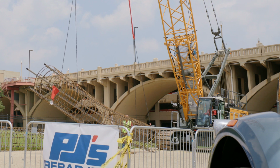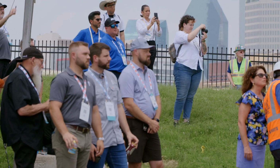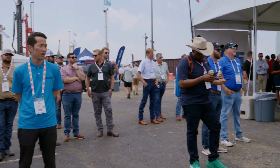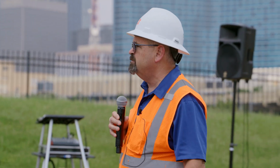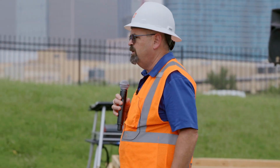So while they do the swap over the rigging, the first thing I'd like to say is thank you to PJs. They tied these cages, brought them all the way from California for us. I'd also like to thank LeBear for the donation of the crane. Couldn't do it without any of them. So hopefully you guys are getting some benefit out of seeing this in real life.